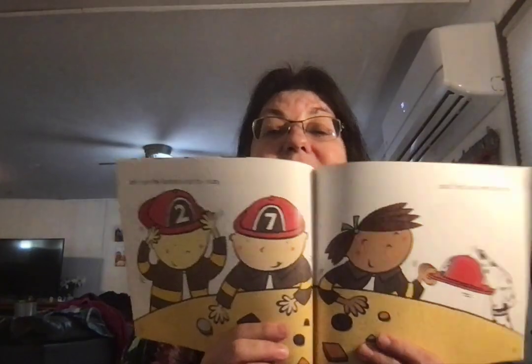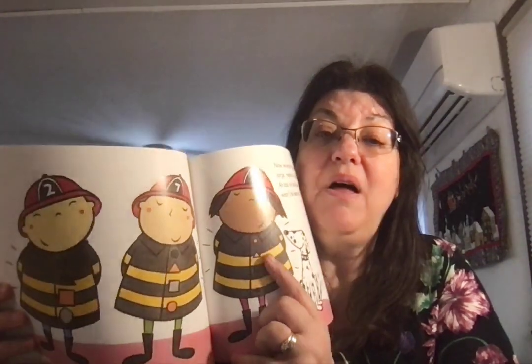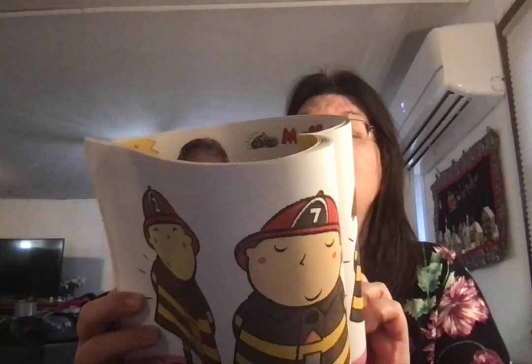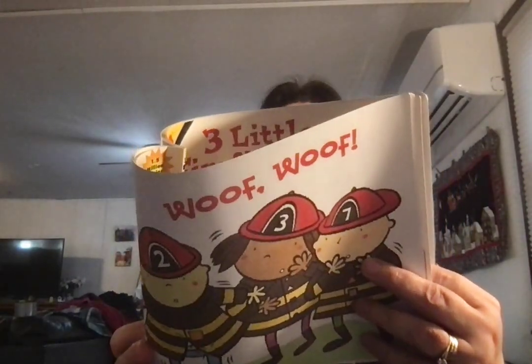Let's sort the buttons out by size and find out what we get. Big buttons, medium-sized buttons, small buttons. Now we each have four buttons, large, medium, and small. At last, our belly buttons won't be seen at all. Woof, woof, woof. Inkspot, no more barking now that everything is fine. We'll just sew on our buttons.